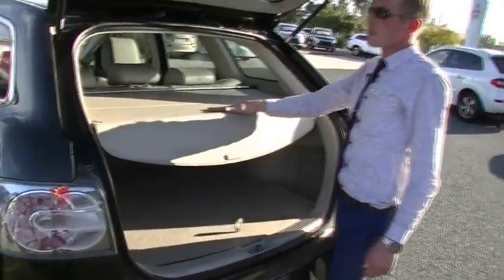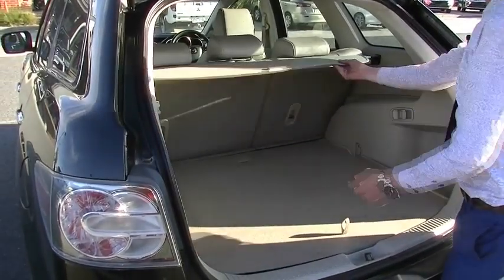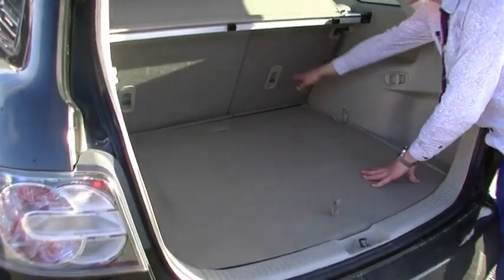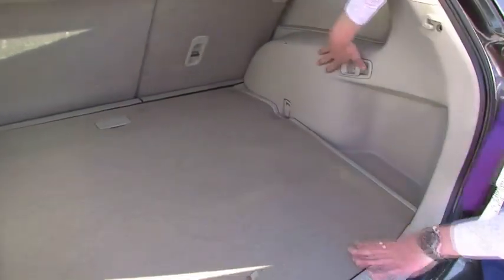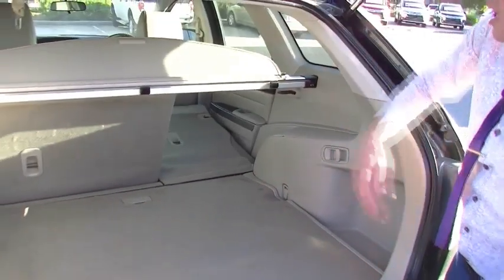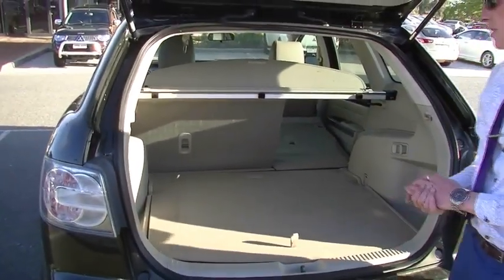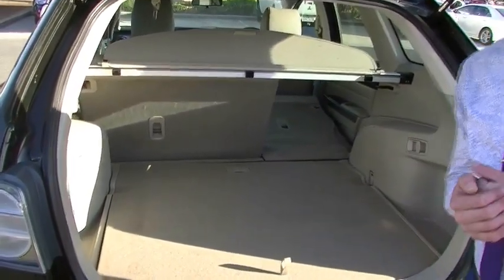We currently have the cargo tray there at the moment, or cargo blind, sorry. Simple pull and release of that, it folds back out of the way. That then shows us that we have 3 anchor points for car seats. We've got some tie down points in the back. Now the handle on the side here, if we flip that, it will drop that seat down flat to open right through. 60-40 split on the rear seats, so you can have it as a 4-seater, a 5-seater, or even a 2-seater should you wish.